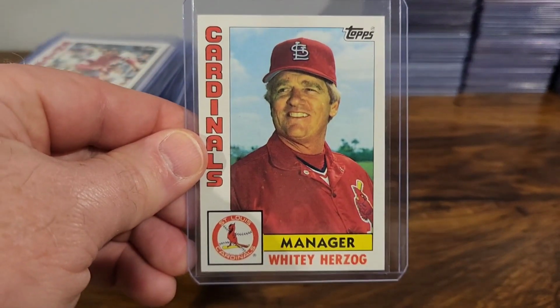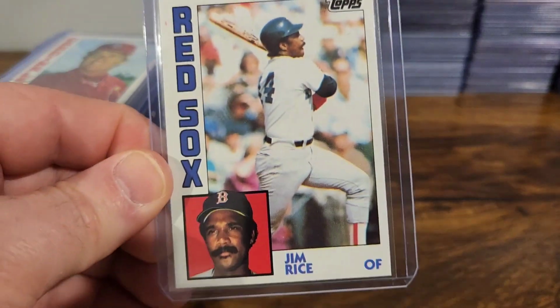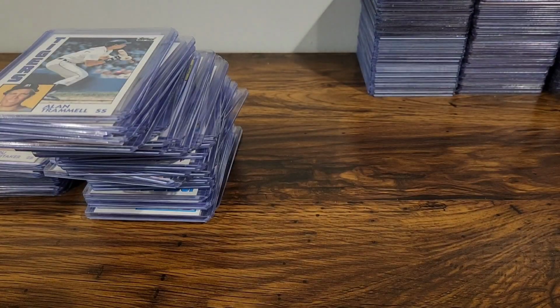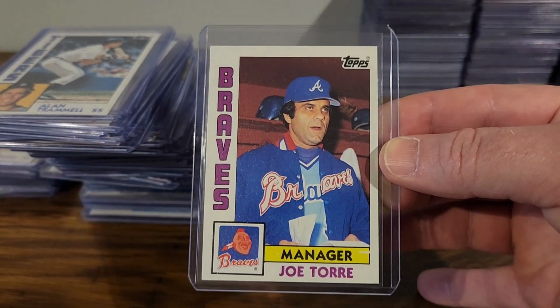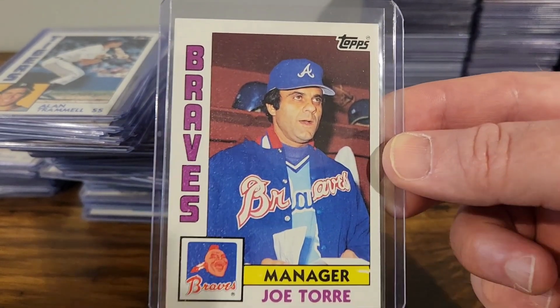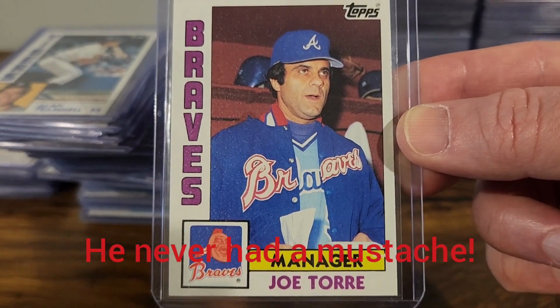Whitey Herzog. About to enter into the prime of the Whitey Ball era with the Cardinals. There's Jim Rice. Alan Trammell. Well, I guess maybe 82 was the prime because they did win a World Series in 82. They didn't win another one after that. They went to a few, but 82 is their only win. There's a young, mustachioed Joe Torre.